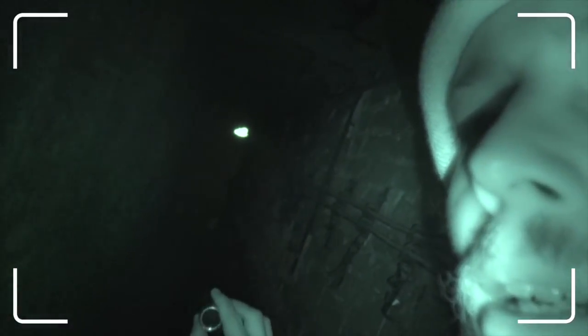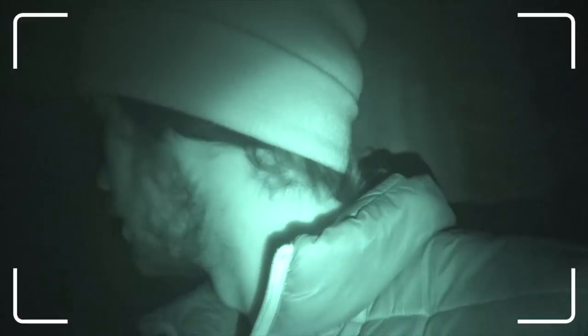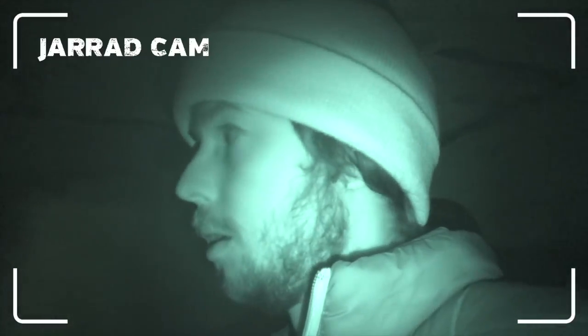Oh god, this is really creepy. Feels like I'm in the Freddy Krueger boiler room or something. There's a hole on the ground. Oh my god, this is actually really creepy.